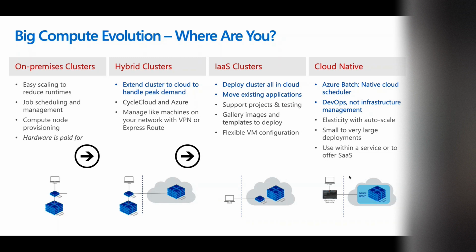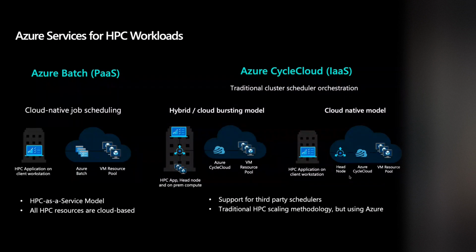as you started off from on-premise to hybrid to IaaS and cloud native, right? Azure has two solutions to cater to the customers. One is a PaaS offering, which we call Azure Batch, and the other is an IaaS-based solution called Azure CycleCloud, right? So today's discussion is going to be more on CycleCloud, but I also wanted to spend a couple of minutes to talk about Azure Batch as well.